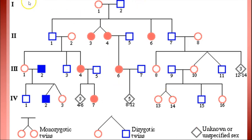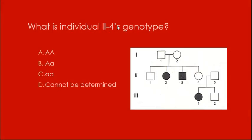We read the generations by the Roman numerals on the side, and then we have, of course, the females and the males, and then usually the shaded is the affected, but that is really going to depend on the pedigree. It really does not matter. I mean, it depends on the pedigree. Okay, so using that, what is individual 2,4's genotype? Well, to do this, we're going to look at the Roman numerals and then the numbered individuals.